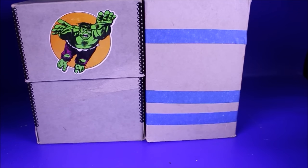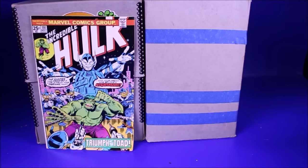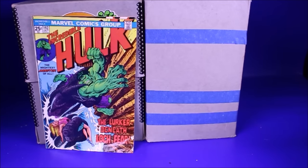Now we have some Hulk. No 180, 181, 182. I'm hoping one day I find a collection with them in it because I really want that first appearance of Wolverine set. 191, 192. I had those. That's one of the big things that was in my collection that I sold in the mid-90s that I haven't replaced yet. And I miss having them.